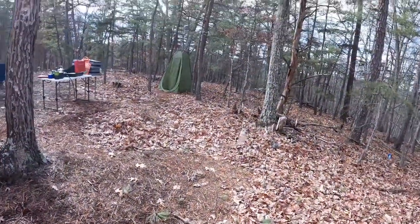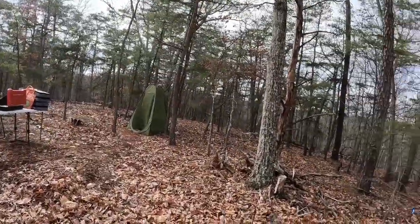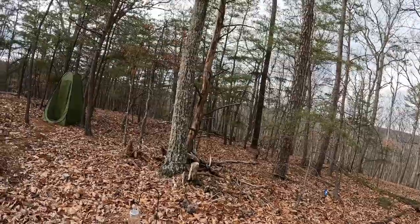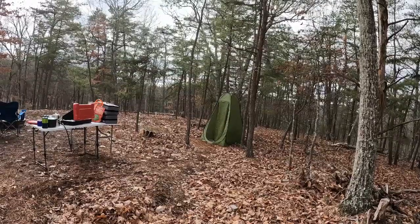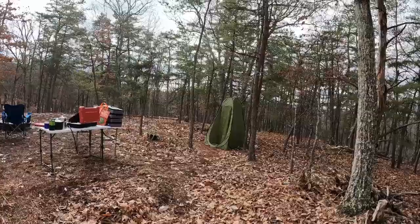So one of the challenges tonight is going to be the wind. So the wind is not too bad right now, but it's been picking up and gusting. I'd say we're getting anywhere from 11 to 15 mile an hour winds on and off. You see right now it's pretty light. The privacy tent is just flapping a little tiny bit. But when I was trying to put that up, the wind was blowing pretty hard.